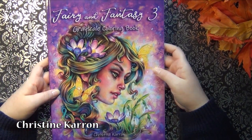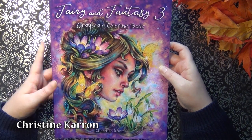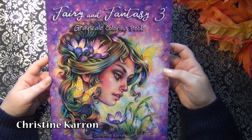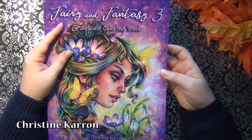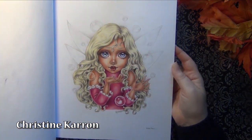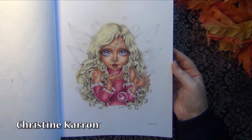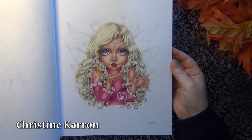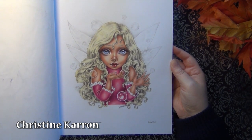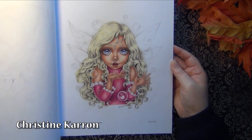So then I also worked a little bit in books, even though I really worked a lot on PDF pages, but I also don't want to forget about my books, because I love to work in books as well. I love to flip through them, and this is one of my 10 books to finish, the Fairy and Fantasy 3, and I thought it would be so nice to have another page finished in this book here. So that I get something done in the second half year as well, because most of the images I had colored in the first half year, so to speak, and I achieved quite a bit, but I thought it would be nice to have something more in this book.